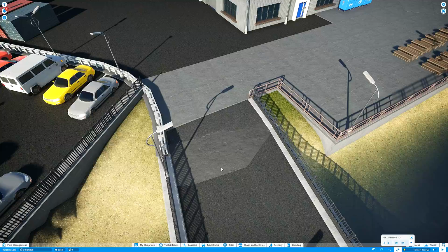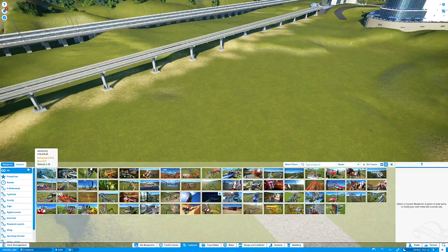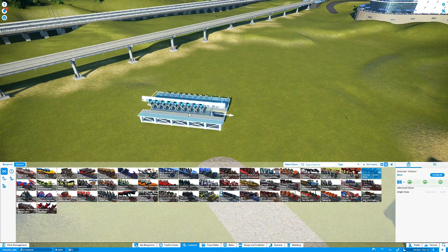Oh, by the way, I think I mentioned last episode actually, so whoops. But I mentioned that I was going to be covering up that piece of track that sticks out of the path of that bridge. That's what I was doing there.